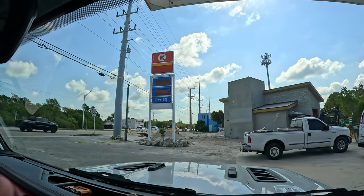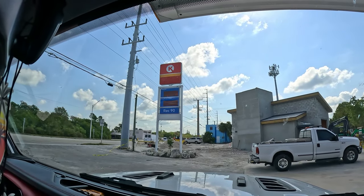He needs some fuel. Today it is $3.53 per gallon. In the Keys, I find the further you go in the Florida Keys, gasoline is cheaper. And then in Key West, it gets more expensive again.